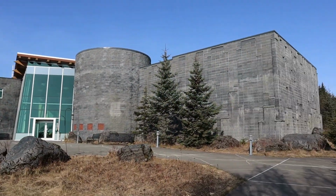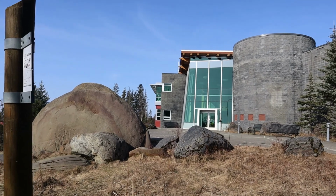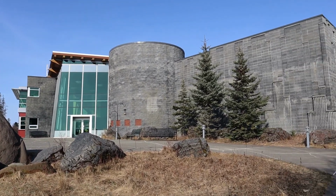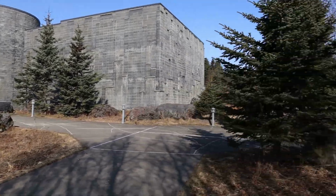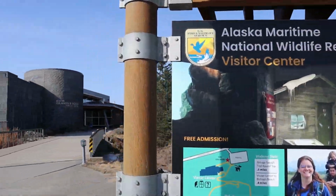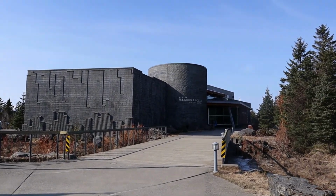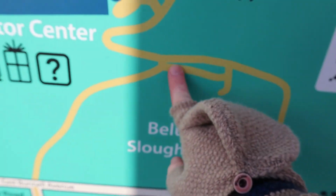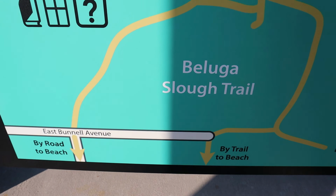This is the Alaska Islands and Ocean Visitors Center. It looks amazing inside, but unfortunately it's closed right now. But if you're here when it is open, we definitely recommend going inside. It's part of the U.S. Fish and Wildlife Service. Yep. And it's free. Where we were walking before you get to the ocean is down here is a slough.